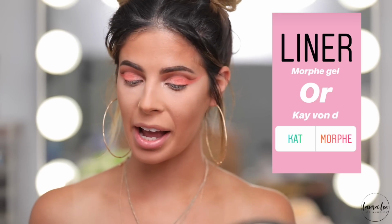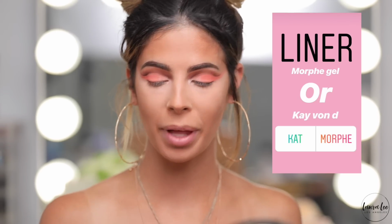Eyeliner, I asked you guys. I think I put the Morphe Black Gel Liner versus the Kat Von D Tattoo Eyeliner. And so many of my friends use this eyeliner and swear by it. It turned me on to it, and I've been looking for a really good pen liner because lately I've been slaying pen liners. You guys picked this one, so here I go.